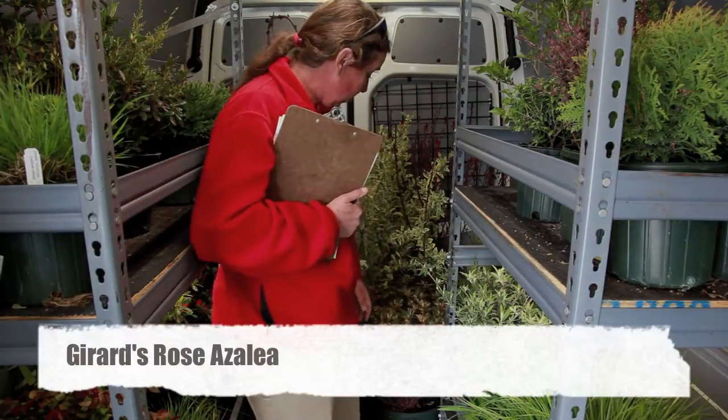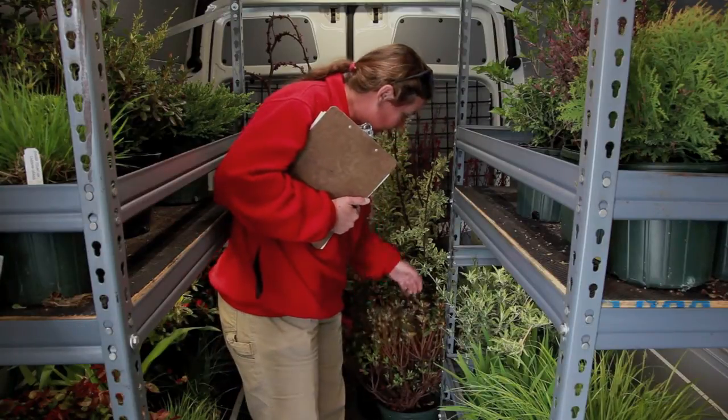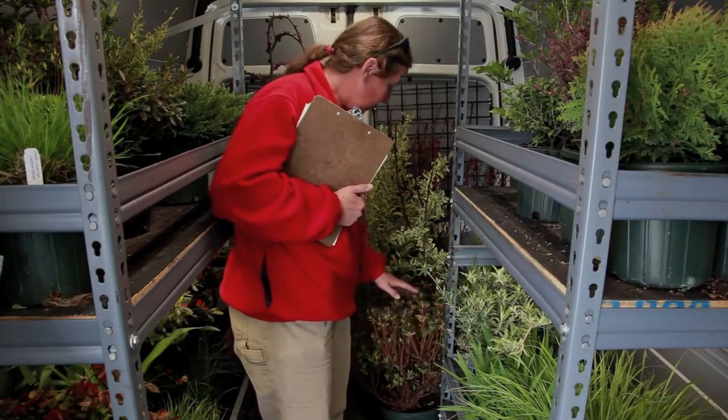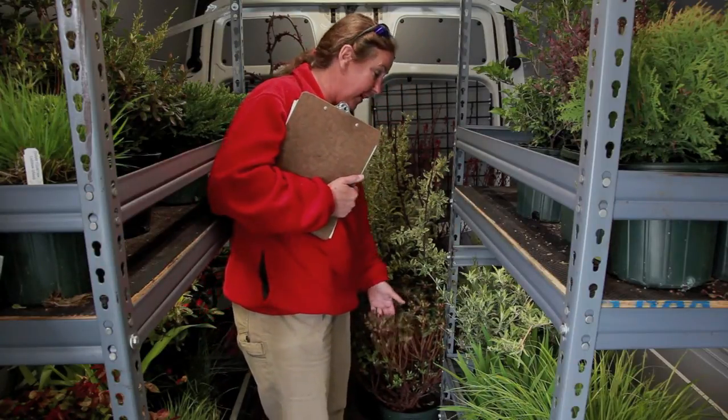This is Gerard's Rose. They're budded. I don't know if you can see all the buds coming up on him. He's not showing color yet, but they are getting really full of buds and will be blooming here soon.